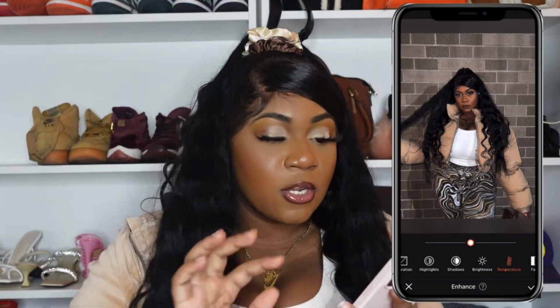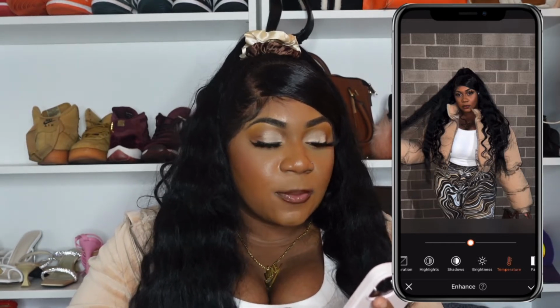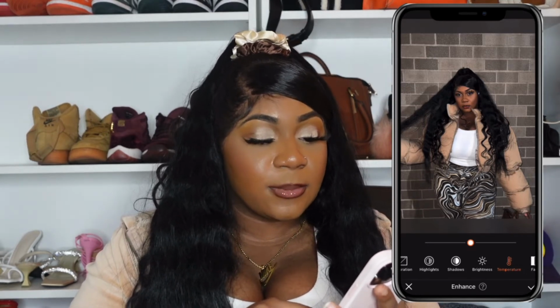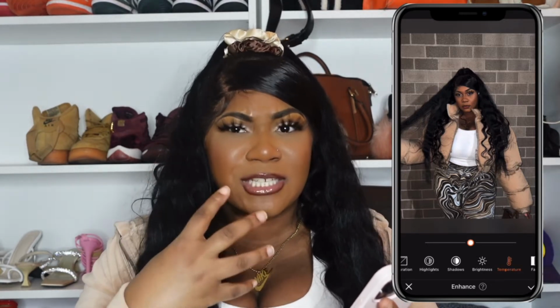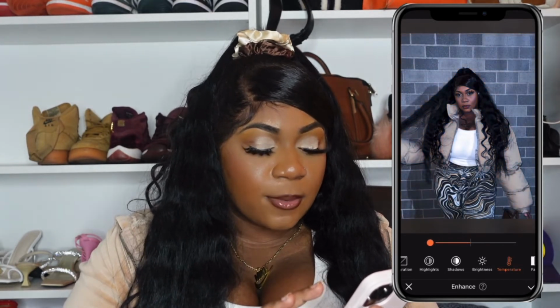With the temperature, eventually it'll get dark outside if you're taking a bunch of pictures. So this is the cool side and this is the warm side. If you want to make it look brighter in the day, if that makes sense. I don't know why I'm so tongue tied, but if you want to make it look warmer in the day, you go this way. Cooler, you go that way.